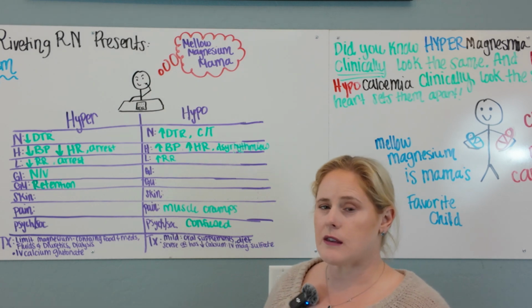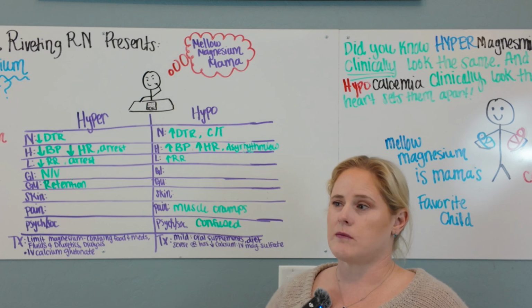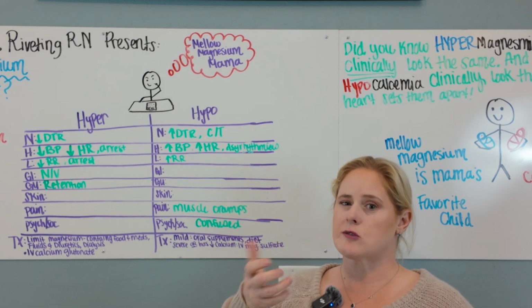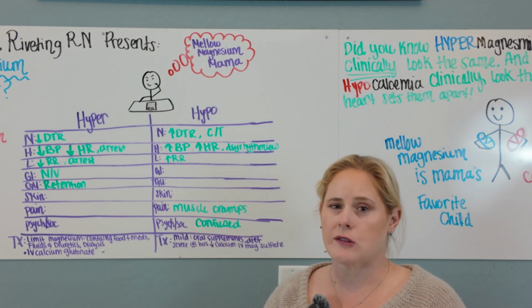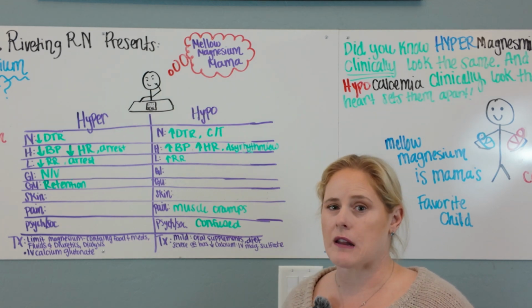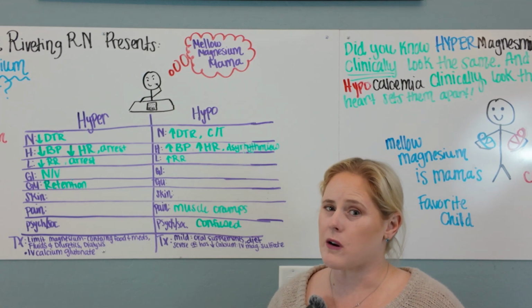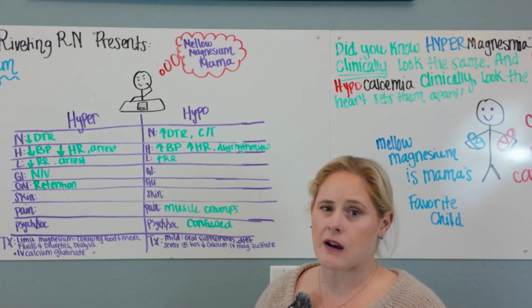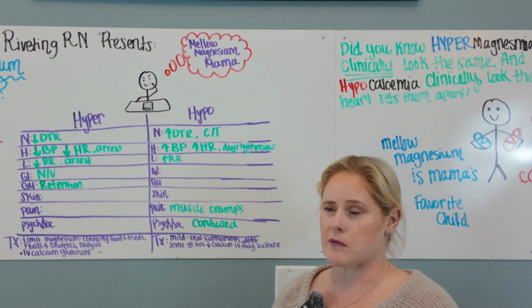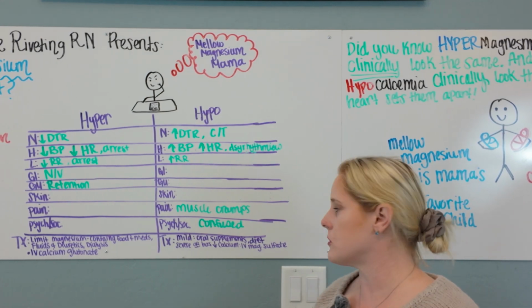We're also going to give them supplements, whether it's oral supplements or a powder form that they can just drink. Either way, that's still oral. We're going to give that to them if they are symptomatic, or if they're very low in magnesium, or if they also have hypocalcemia attached to that, they're low in calcium as well as magnesium.